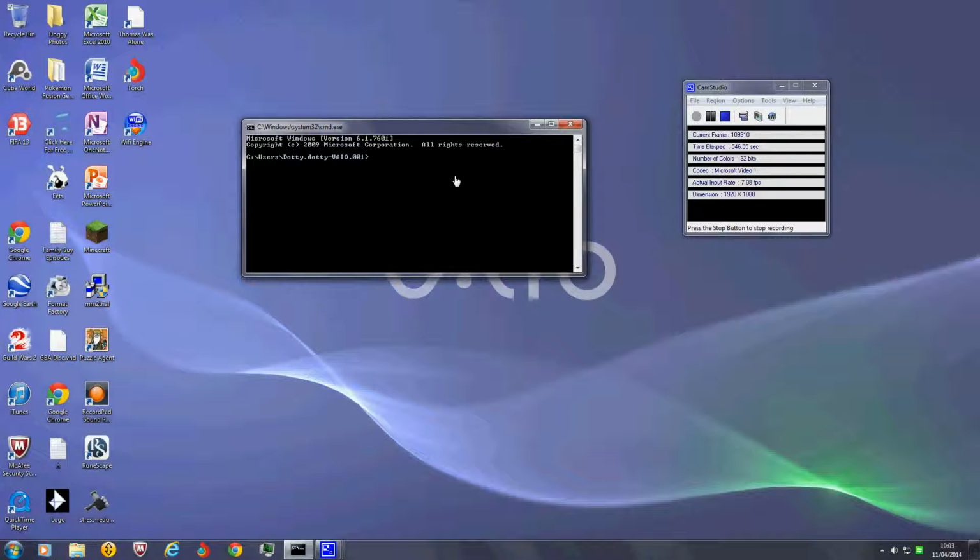You simply do ping youtube.com. For me, mine's not working. I have no idea why. You can try maybe ping www.youtube.com. Either one will work fine, but ping is an actual command. I'm not sure why it's not telling me it is, but it definitely is an actual command. Make sure you do ping, space, whatever it is.